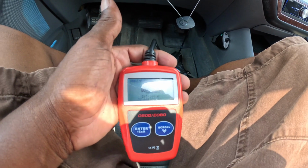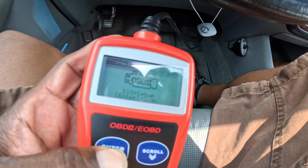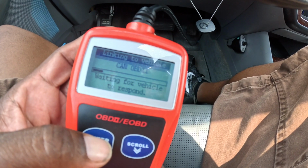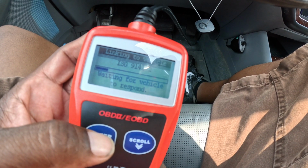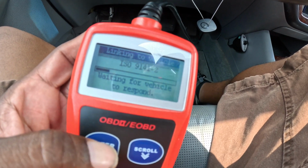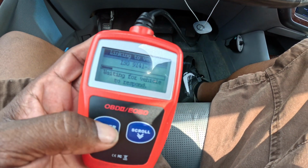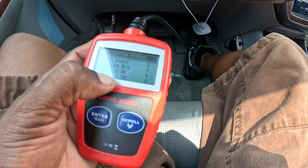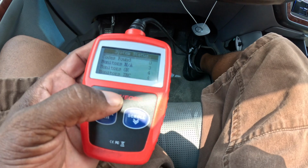Alright, so we got the scanner on it, y'all. Let's see what we got. No check engine lights on right now. But like we saw, it was hard to crank up. Well, the battery was dead. Sometimes with these Hondas, it all depends on what Hondas. They take a little minute. Okay, yeah, it says 0 codes, everything not ready.